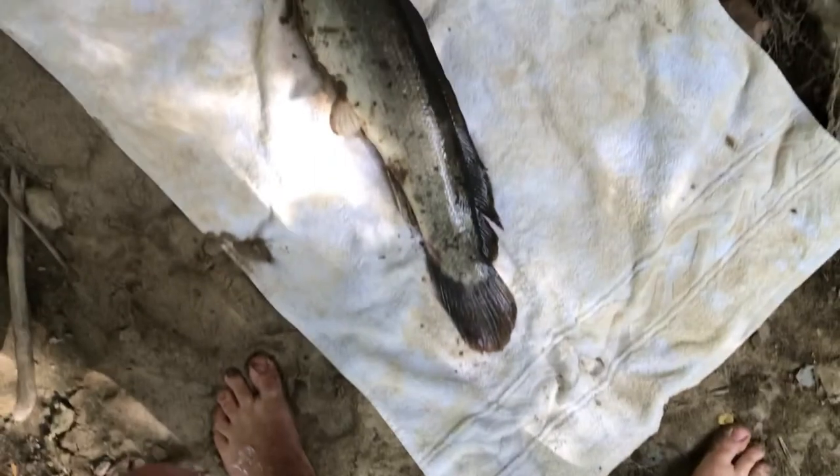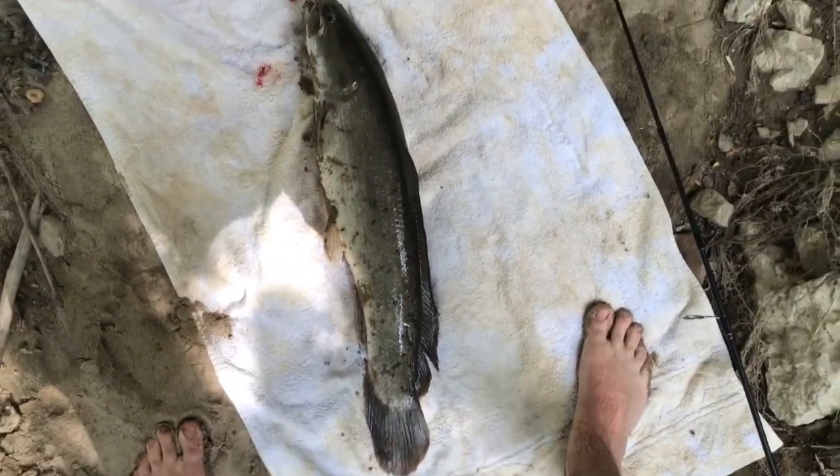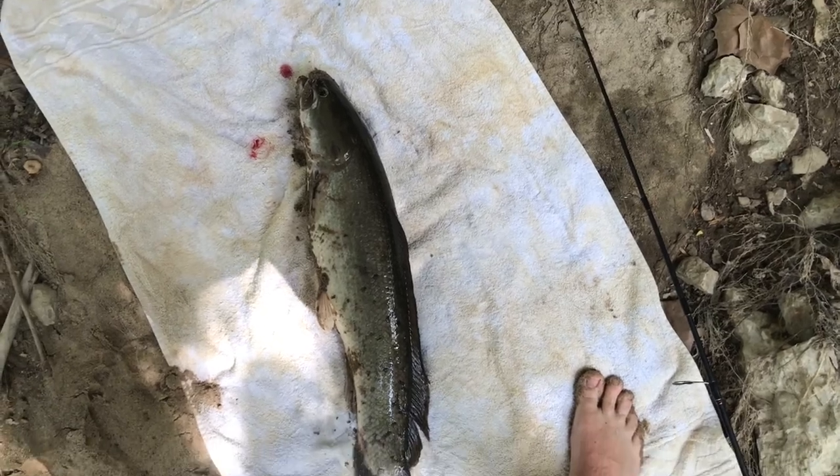We got it, guys. Whoa. Calm down, girl. Calm down. Guys, that's a hoss. Let's go ahead and get her. Look at that, guys. That's a big dog. That's a mean bowfin right there, guys. Let's get some shots of this thing.